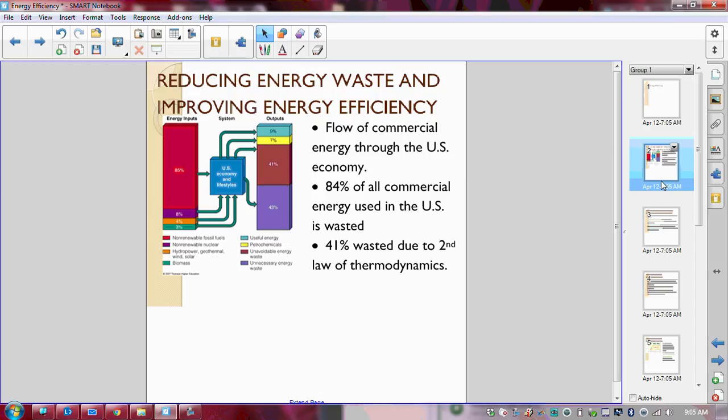And that goes back to the second law of thermodynamics, or the entropy, where the heat isn't created or destroyed, it does change forms, and it does become less usable as it changes forms. So if we can reduce the amount that we lose through the waste energy, then we're going to improve our energy efficiency. If we take that example back to cars again, that means that our cars will get better gas mileage, essentially. So we'll be able to go further on the same amount of gas as we do now.